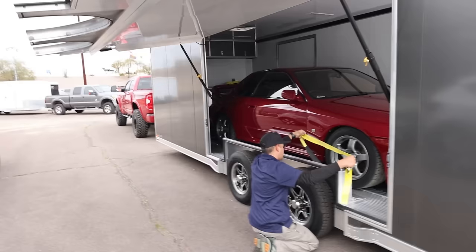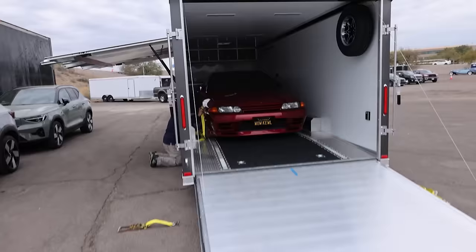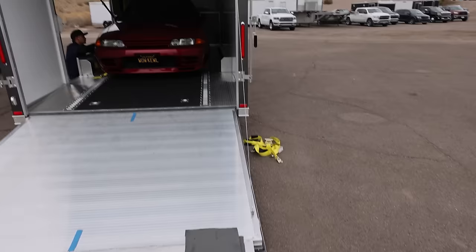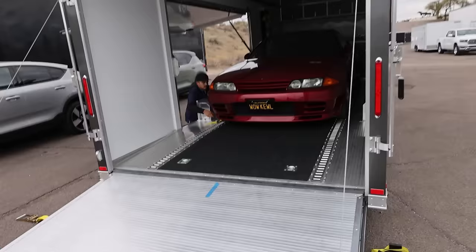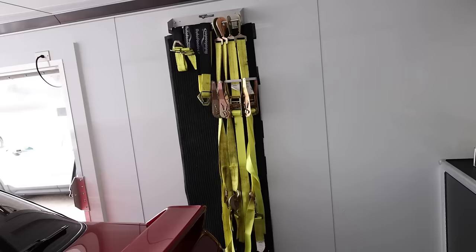Since we are loading in the R32 GTR, I have to back it in to utilize that door. Normally with left-hand drive cars, we could just pull in. But I'm really excited about this recent acquisition. It's something I've wanted for so long, and I've been looking on the market for one. We found a lightly used one that came up for sale in Central California, and we just drove out to get that.